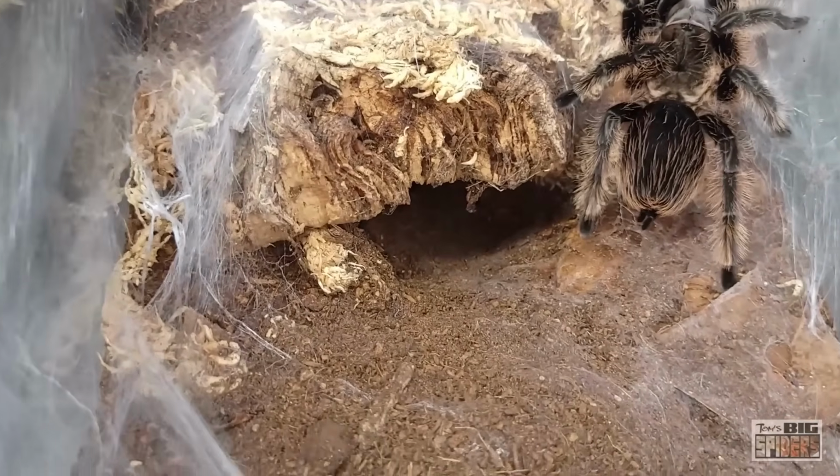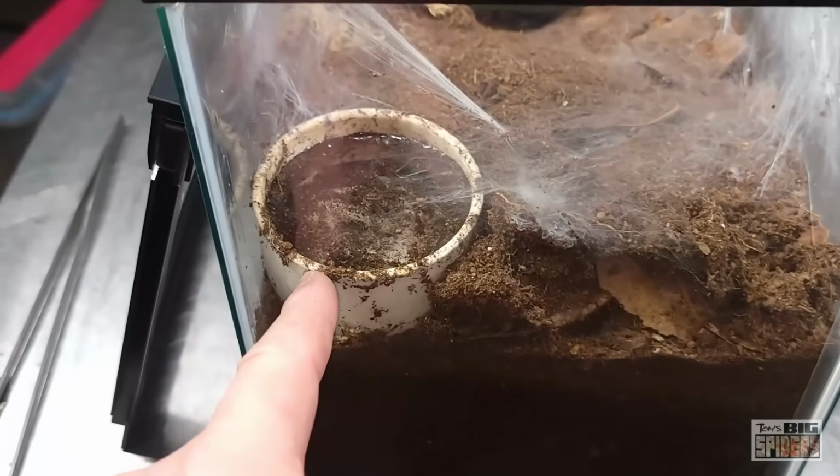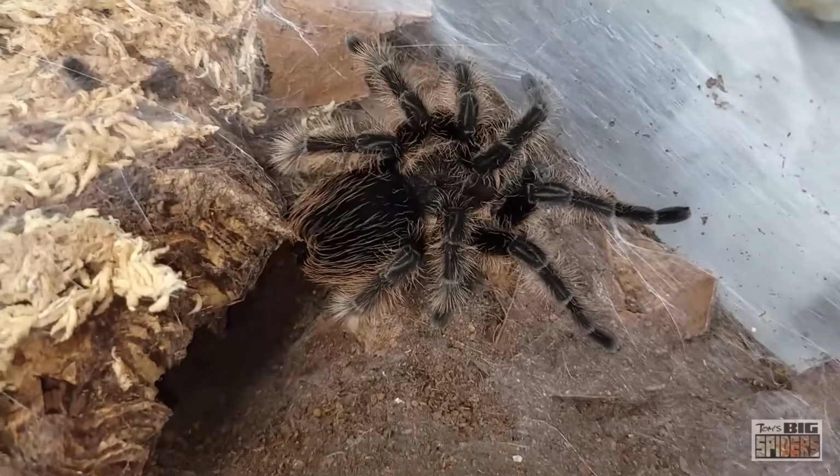Now, did she do a ton of digging? No, but she definitely cleared that thing out. If we back up here, you can see all the dirt that's been stacked up here. She's filled the water dish a couple times. I'm going to try to get some good footage of her because she's right out in the open. Gorgeous little spider. Whoop.